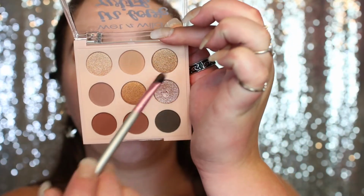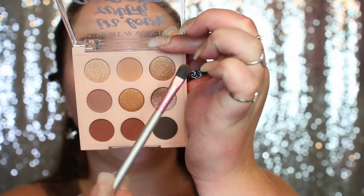deeper shade. And then also, you guys, these two shades right here are very, very similar as well. But I'm going to go ahead and grab this one right here. I just feel like they definitely could have switched the shades up a little bit. Like, I do feel like the two mattes and then the two shimmers are very, very similar. I'm just putting this right here on the center of the lid.